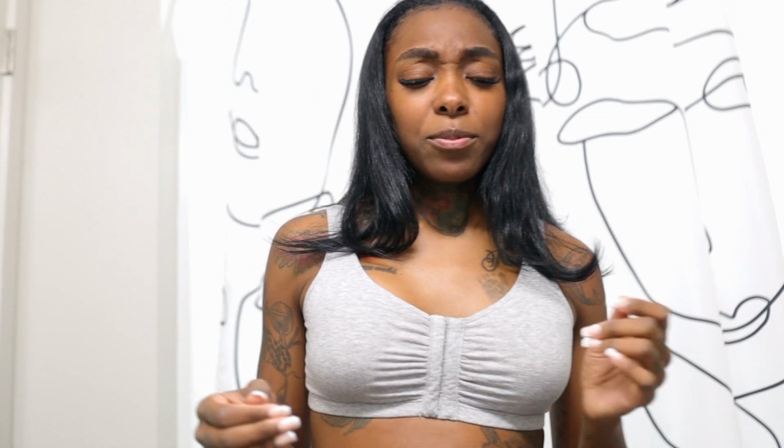But if anyone wants to know where I got this surgical bra, it's a 3-pack. I got it on Amazon. It's by Hanes and it's so comfortable. I did read the reviews. A lot of people gave bad reviews about it, but I'm the type to try it out myself. The reviews actually weren't too horrible, so I went along the side of the ones that were better. And I actually love it.